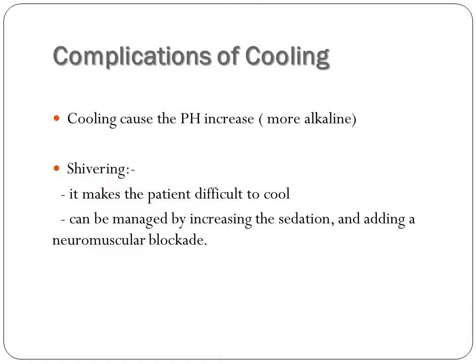And finally, one of the most important complications you need to know is shivering, which can occur in the cooling or rewarming phase. During cooling, it will make the patient difficult to cool and can be managed by increasing the sedation or adding neuromuscular blockade.